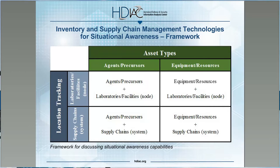On the left, we've got the location tracking. We're looking at supply chains in terms of a system level, and then also laboratories and facilities, which they refer to as a node. When you look at the asset types on the top there, we have two different types. We've got agents, which could be the chemical biological agents or any kind of precursor. And then we also have the equipment. How would you actually create these things, have delivery devices, examples, things like that.